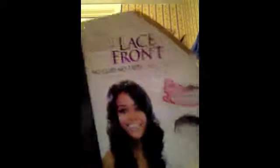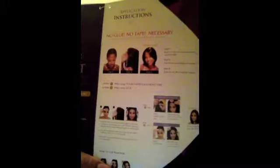Okay, and this is just a little pamphlet, and it's showing you, if I can get it open, I don't want to open the instructions. What I'll do is I'll just show you guys this. It's showing you the instructions on how to carefully put your lace front on. And then on the back it has care instructions on how to wash and take care of your wig.